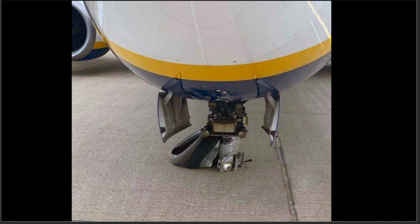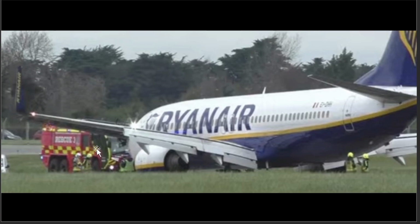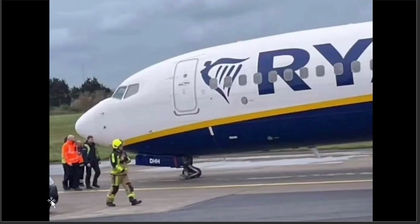Here's the damage here on that nose gear. Probably got some good grinding on that bottom part from all those sparks flying. And then here they are, firefighters made access and tried to see if there's any hot spots. So we have FLIR infrared cameras to look to see if there's any other tires that are hot or any other hot brakes they're dealing with.